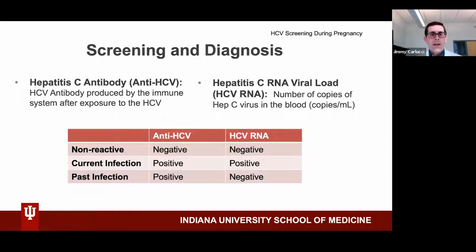Okay, so how do you screen for and diagnose hepatitis C? Really, there are two tests you should know about. There's Hep C antibody tests or anti-HCV tests, and there's Hep C RNA PCRs or viral loads. The antibody test is an indirect way of looking for Hep C infection, which may be recent or it may be years ago. All it tells you is, has a person's immune system seen hepatitis C at some point in the past? It does not tell you whether or not they have active infection. Whereas the RNA PCR is more of a direct test. It's looking for nucleic acids from the virus itself. And so if your Hep C RNA PCR is positive, you have Hep C in your body at that time.